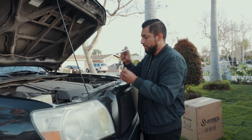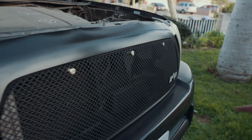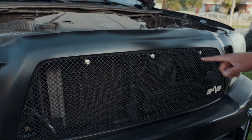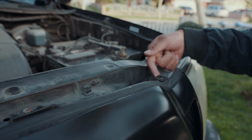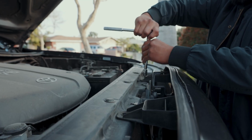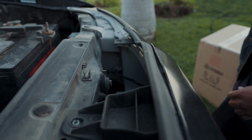All right, so all of these are 10 mil. It's got this grill on the front, which is an aftermarket grill, and it has daytime running lights, these little lights right here. One side is missing the clip. The other side has it, but besides that, it's all 10 mils. I could just use a drill. I think it could come out right now.